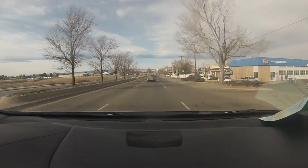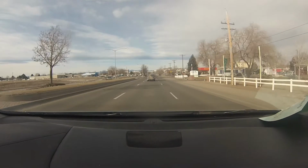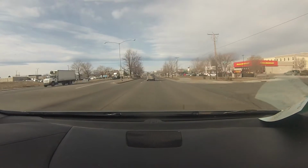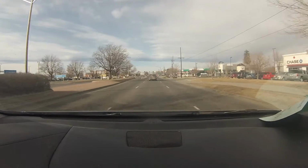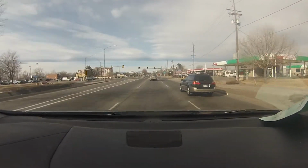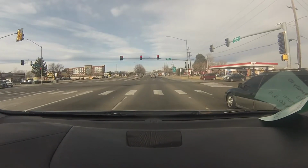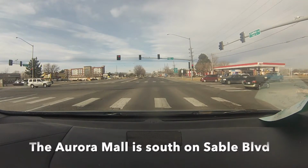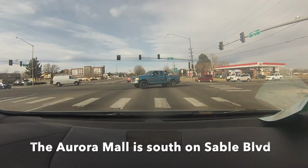And now we're coming up to a highway. Like I said, Colfax is definitely a road that you can pretty much access anything to. So this is going to be Highway 225, and that is the sub-highway to I-25. Now this is Sable Street. This is the street I grew up on. So if you turned right and took this all the way, you'd go down to the neighborhood that I grew up in. So I used to come down here all the time, and these gas stations have changed numerous times, as well as the restaurants that you see.